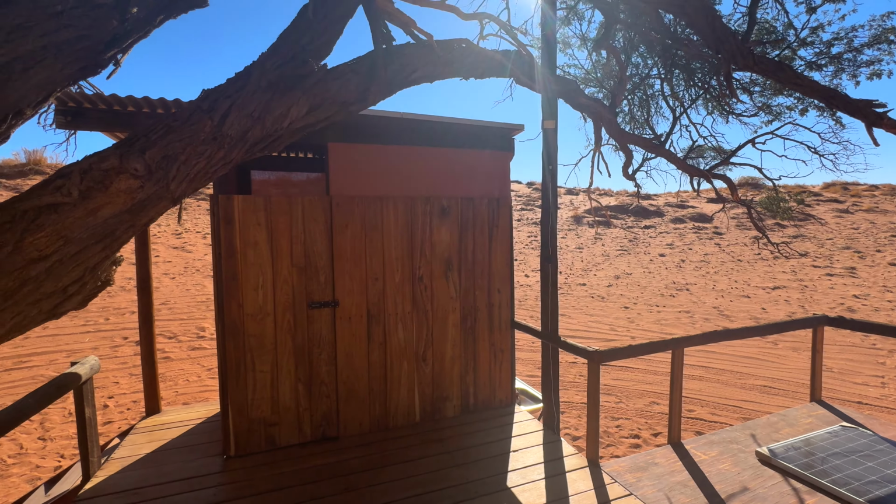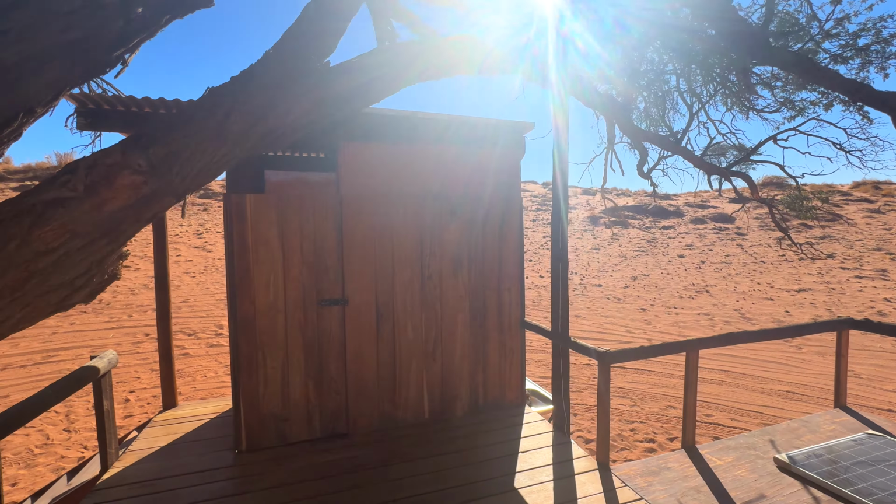And then we arrived at the campsite, which was such an amazing location. We had all the facilities we needed, including a hot shower, which, considering how remote this place is, is quite impressive. After setting up the tent, we explored the surrounding area and continued exploring until sunset.